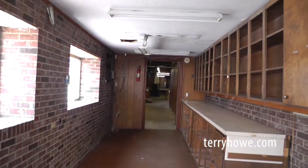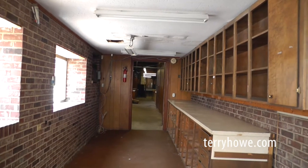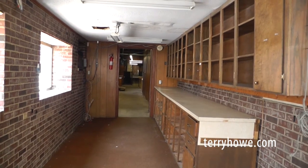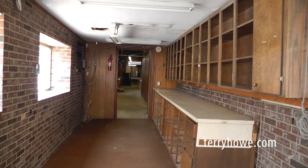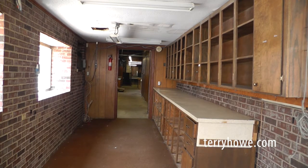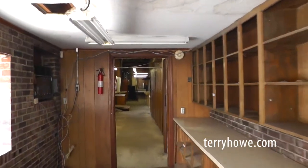This is a side that is possibly an addition, because the part I just showed you is where the upstairs is over that part. We do have some roof leaks here, probably need a little bit of repairs, especially in this portion, and maybe a little bit on the front. So keep that in mind when you come out here to look. Now, my video is not a building inspection. It's just an idea to give you what you're gonna be looking at when you come out here.